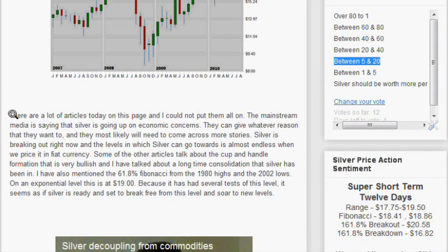I put a small paragraph on the blog. There are a lot of articles today on this page, and I could not put them all on. The mainstream media is saying that silver is going up on economic concerns. They can give whatever reason that they want to, and they most likely will need to come across more stories. Silver is breaking out right now, and the levels to which silver can go are almost endless when we price it in fiat currency.